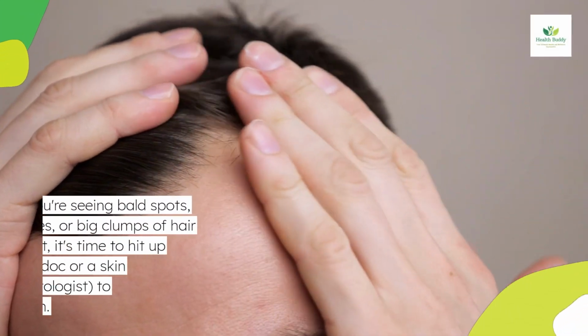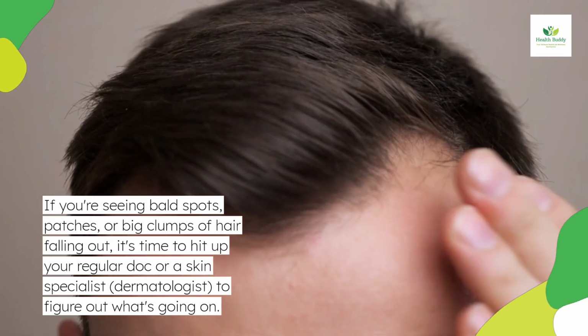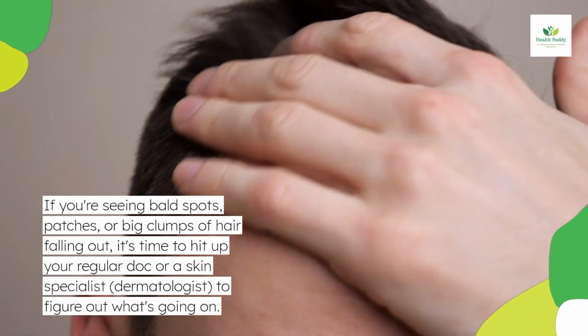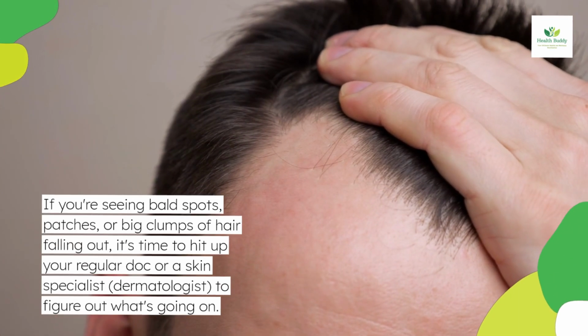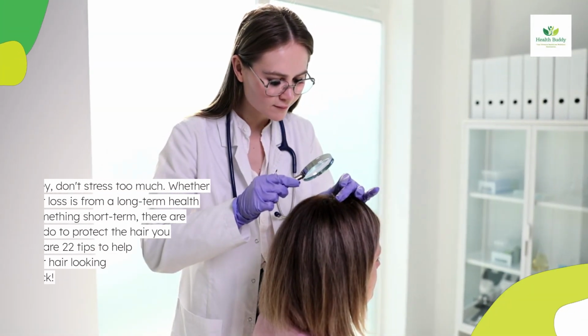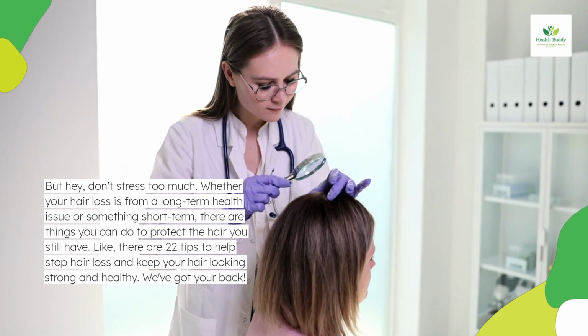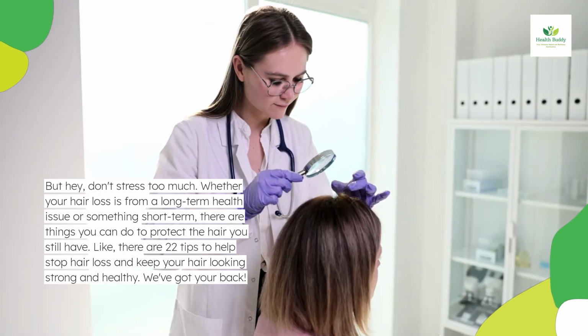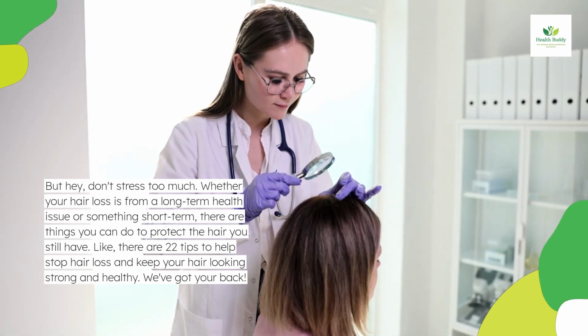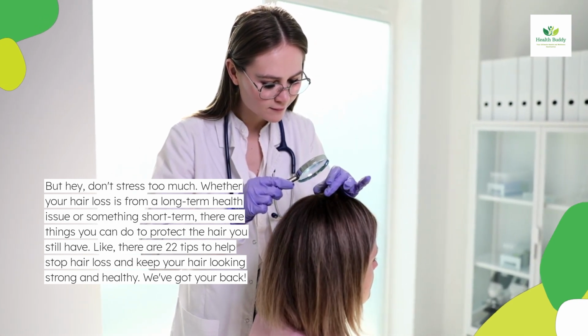If you're seeing bald spots, patches, or big clumps of hair falling out, it's time to hit up your regular doc or a skin specialist, a dermatologist, to figure out what's going on. But hey, don't stress too much. Whether your hair loss is from a long-term health issue or something short-term, there are things you can do to protect the hair you still have. Like, there are 22 tips to help stop hair loss and keep your hair looking strong and healthy.